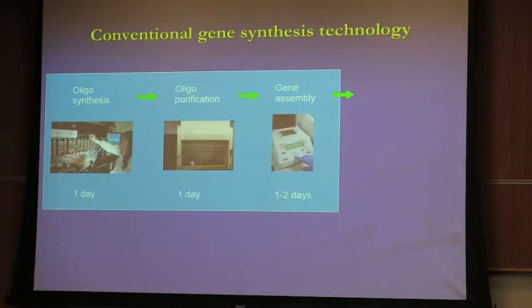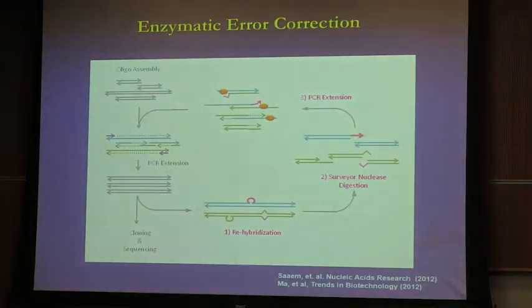The second goal is to increase the accuracy of synthesis to essentially eliminate the error correction, cloning, and sequencing process. To do that, we developed another reaction which takes advantage of one enzyme isolated from celery plant. That enzyme recognizes mismatch structures in DNA. If you have a mismatch, whether caused by mutation, deletion, or insertion, this enzyme can recognize all those structures and cleave them. If you have a high concentration of enzyme, it can make a double-stranded cleavage after the mismatch site.